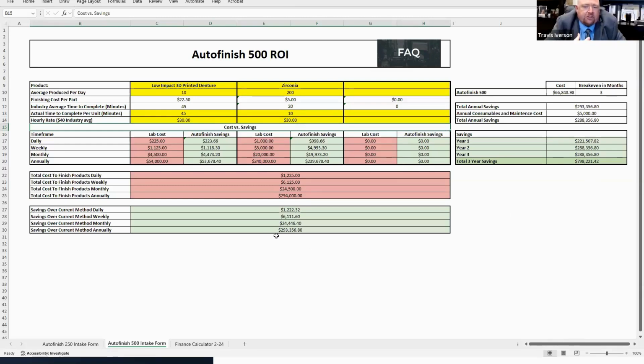And listen, that's my personal experience in Iverson Dental Lab: we literally save every 3 months the amount of money that we would be paying out in labor. Every 3 months we can pay for a machine, literally. And so your ROI calculation is very accurate.